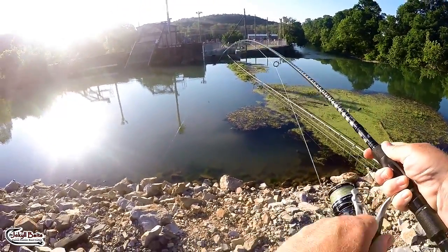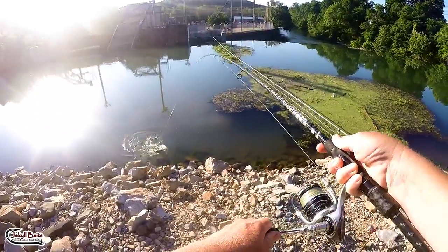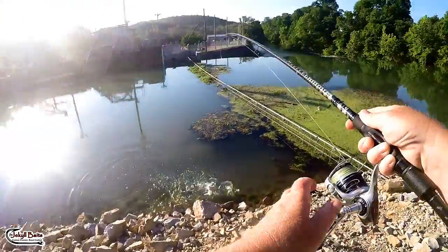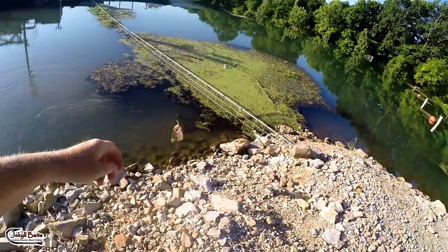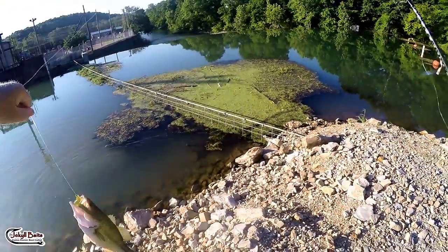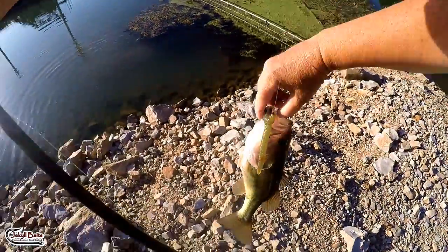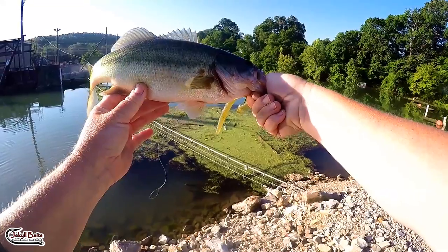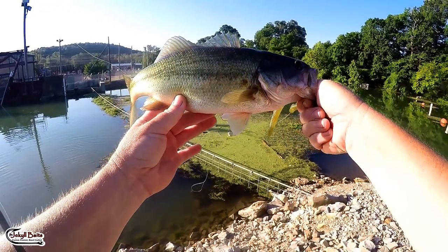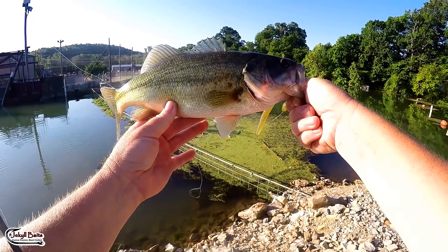One. Another nice little bass. Fat. Man, these things are chunks. Beautiful little bass. Great day in the morning, y'all.